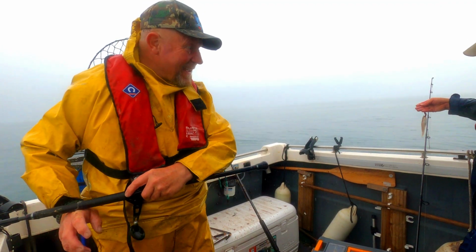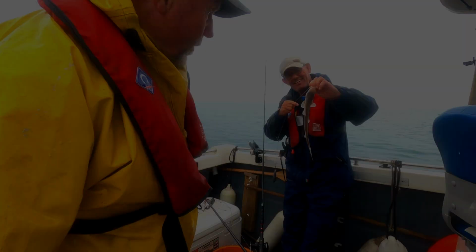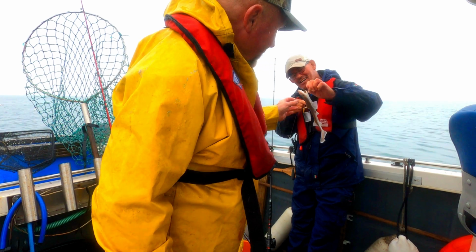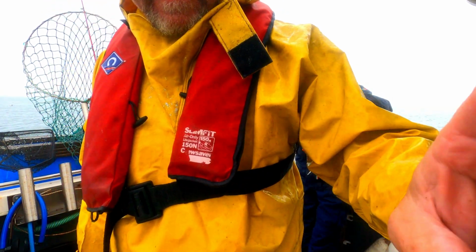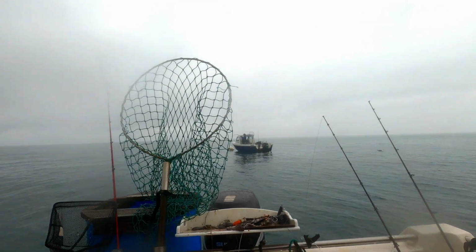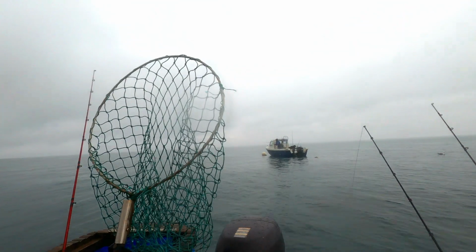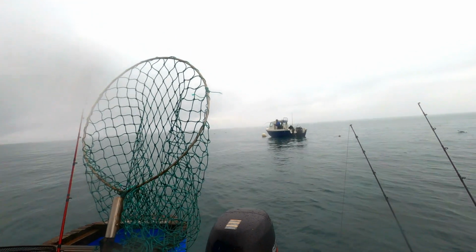And the catch of the day. Woody. We've got another one of the target species. It's a little bit smaller. A little smoothound. We come along to chat with Andy and Nigel, and straight away they're into a decent fish. We're wasting our time talking. We're missing the sweet spot.